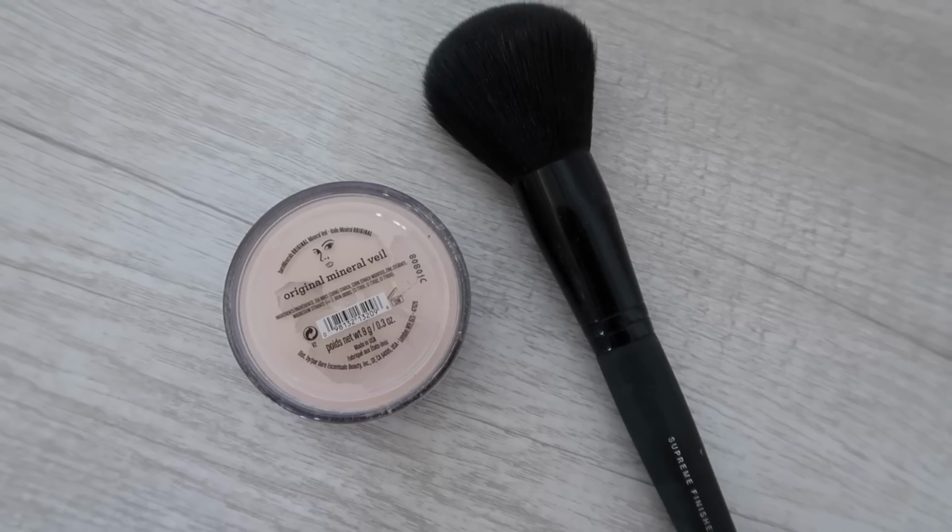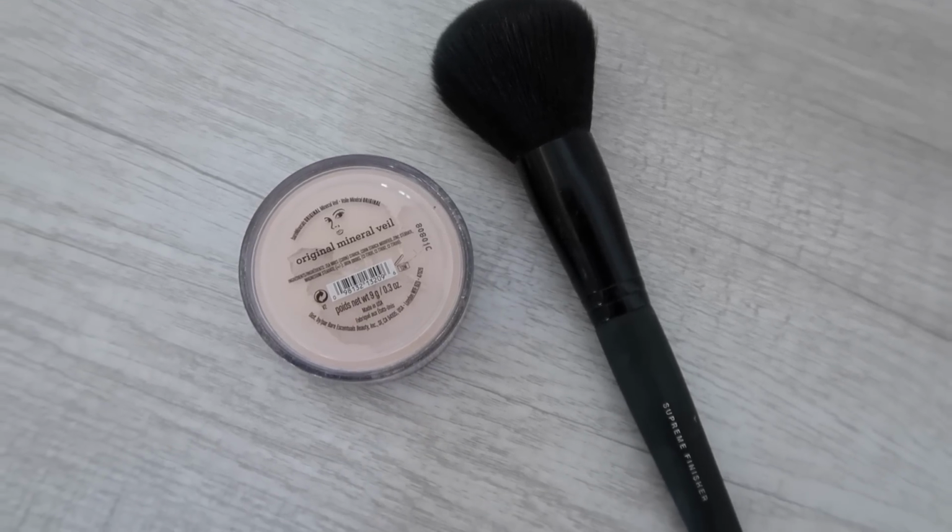I'm gonna quickly set my foundation and concealer with the Mineral Veil. This is just a mineral-based powder. It's sheer, so it will work on a lot of different skin tones, and it absorbs oil and just helps your makeup last all day. So I put a little bit of this all over.